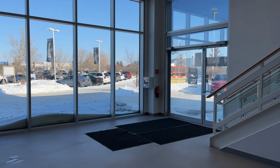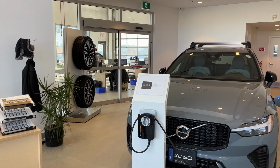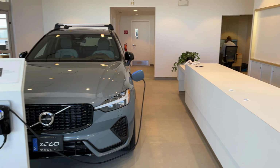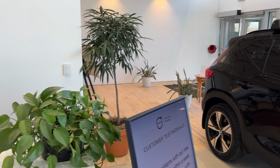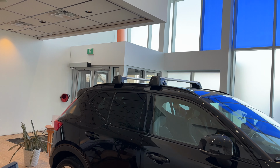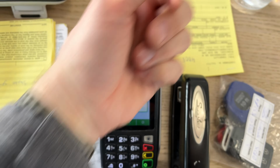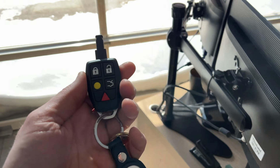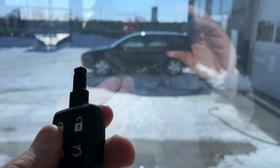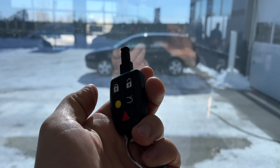And this is just part of the Volvo dealership here that has been renovated. Amazing XC60 Recharge. Everything is brand new, a very beautiful and very welcoming place. All done, total cost 250 Canadian dollars. Brand new key, as you can see, now has the insert. And let me check if it's working. It should work, no problem.